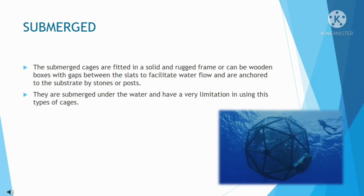The submerged cages are fitted in a solid and rugged frame, or can be a wooden box with gaps between the slats to facilitate water flow, and it is anchored to the substrate by stone or post. They are submerged under the water and there is a very limited use of this type of cage.